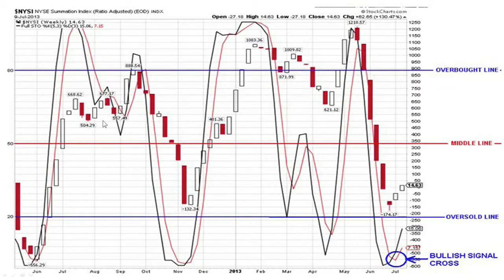This is a trader associate of mine who is looking at the summation index on a weekly basis. So this is a weekly chart, and he's thrown over a stochastic oscillator to show overbought and oversold. Here's his overbought line up here at 80 on the summation index, and oversold down here at 20. He doesn't go back to 2011, but we can compare to the corrections in the summer of 2012 and then again in the fall of 2012. What the summation index did, how it bottomed, and the resulting rally.